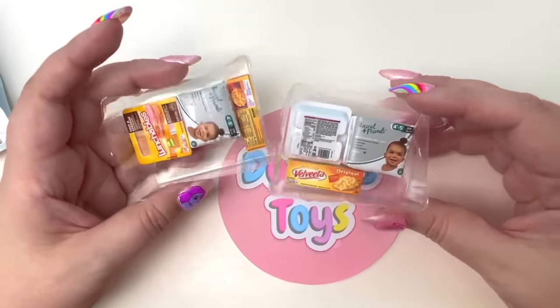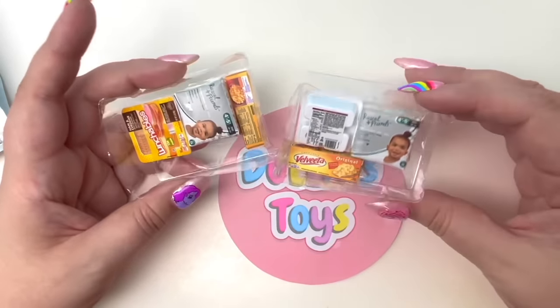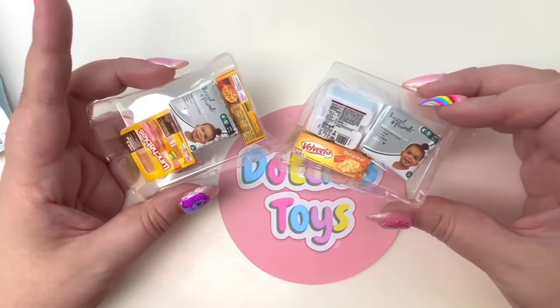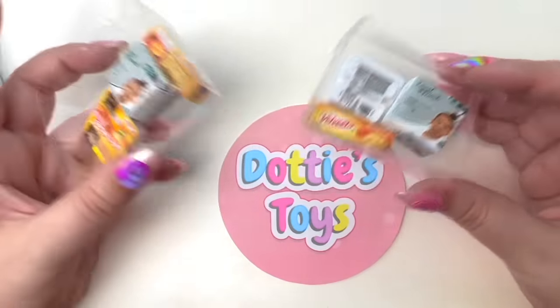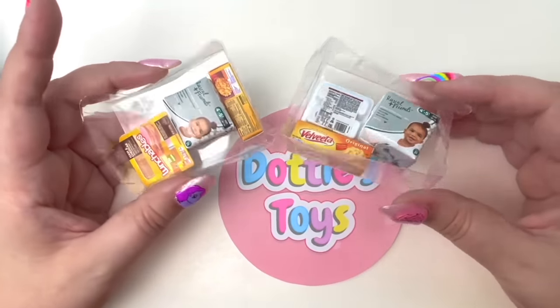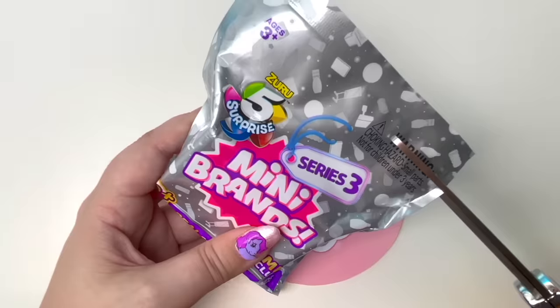So yes, we got a duplicate. I didn't know they did duplicates this way. I think that's kind of wrong. I mean, what do you guys think? I think there should be a variety of pieces, but I guess that's okay. All right, let's go to the next one and hope we don't get another duplicate. All right, here we go.